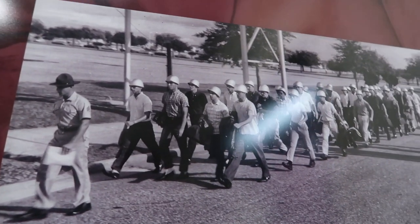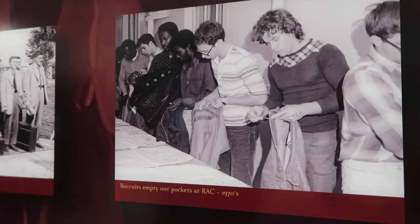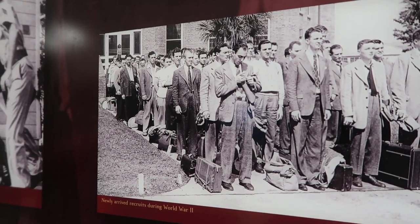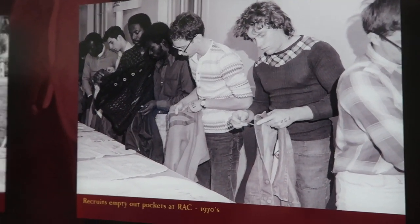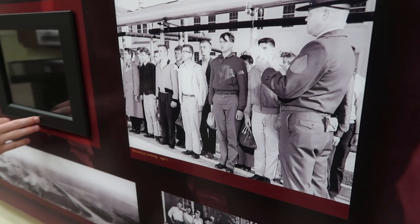We just saw a bunch of fresh recruits. Yeah, they're still in their civilian clothes. That's getting off the bus. Female recruits in 1981. Recruits in the 70s. Emptying out their pockets. Look at the difference. See, they came dressed in suits during World War II. Well, back then, that's just what everybody wore. Going to the 1970s, it got casual. And now they wear jeans and polos. That's the 50s.